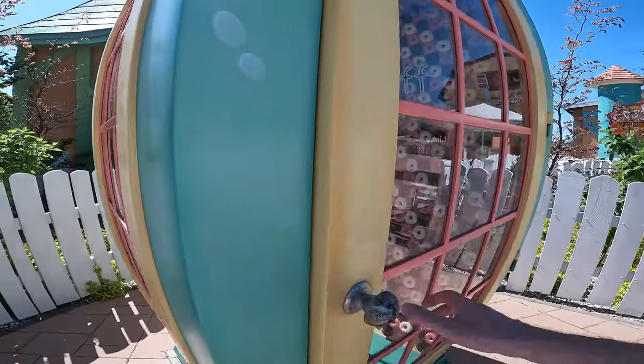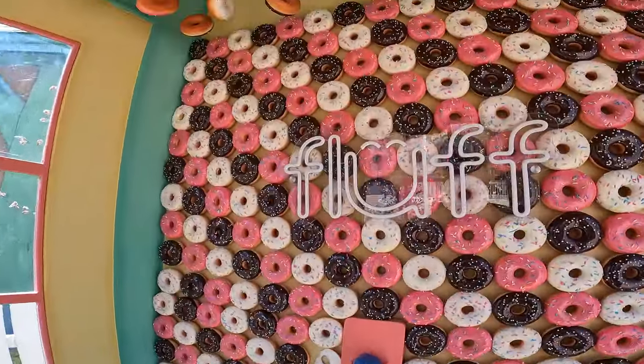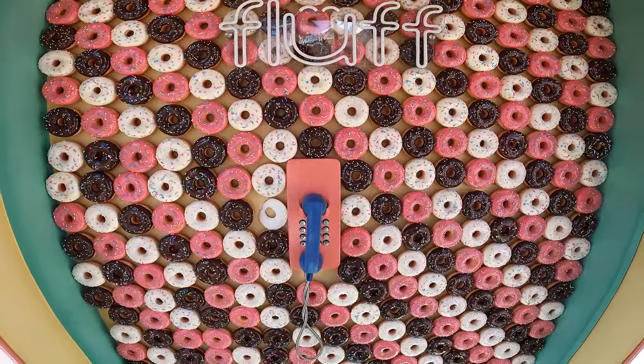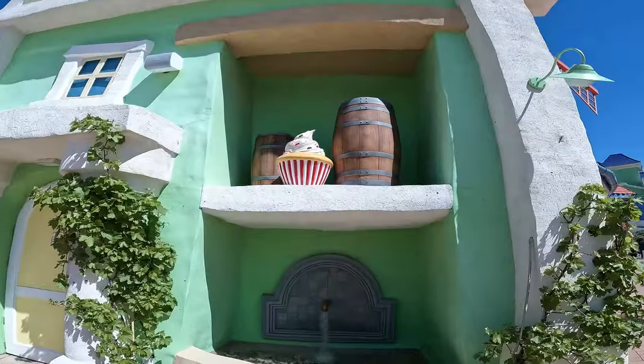And check out this funky phone box. Donuts, donuts everywhere. It's also really warm and stuffy in here. So these donuts, I'd imagine, would be quite unpleasant to eat.